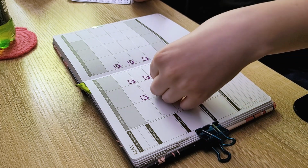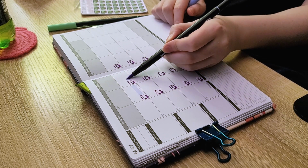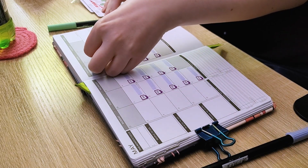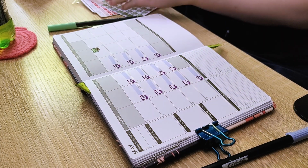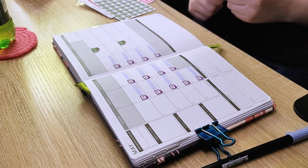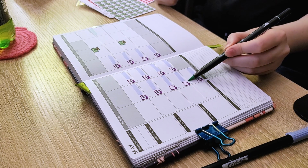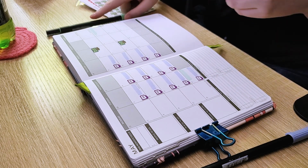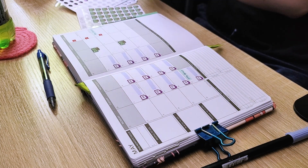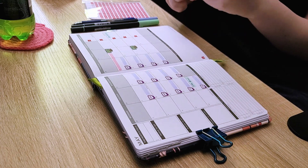I also have stickers for payday. They're just cute little money stickers, so I'll put those on the days where I should be getting a paycheck. And then I'll also highlight in green where I need to pay bills on the 15th, and the last day of the month is usually when I do those. I'll also write in little weekly reminders like to meal prep, content planning time, giving Crowley his flea medicine, and anything else I can think of. I do have a couple days off this month, so I will highlight those as well.